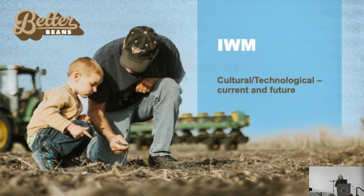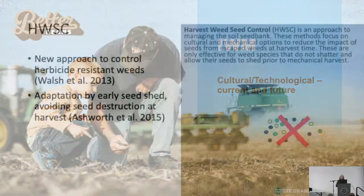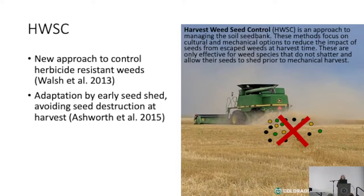So now that brings me to cultural and technological practices. Just a hint at current and future trends. We're seeing much greater adoption of harvest weed seed control practices, and this is probably not a great option for everyone. But if you're having trouble with some fields where you have high levels of herbicide resistance, you really don't have a lot of other chemical tools left, this is an option.